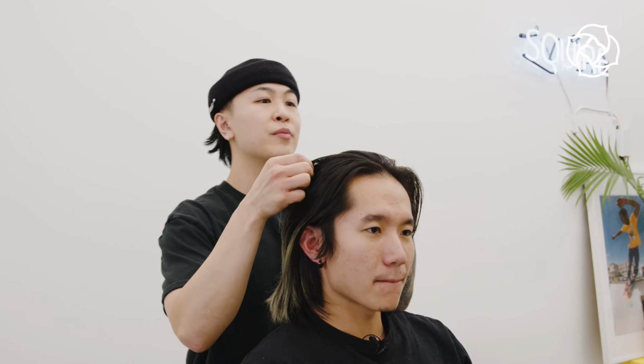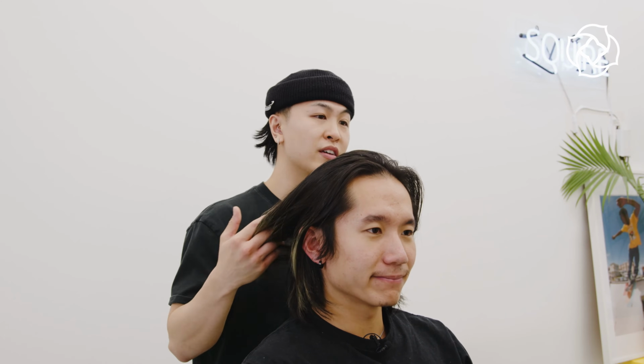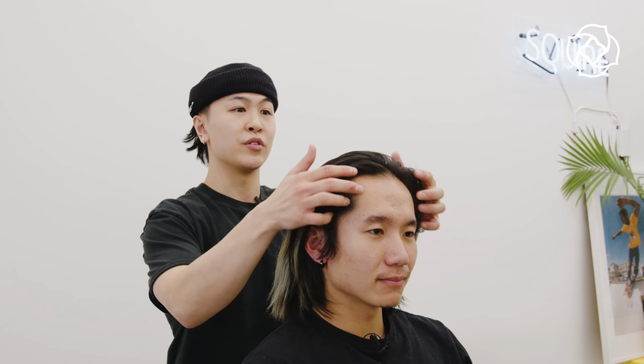Okay, Calvin, you did sign up for the consultation. So what we're gonna talk about is your face shape, hair type, texture, density, to come up with an ideal hairstyle for you, right? We're also gonna talk about hair care and some styling tips for the hairstyle that you choose, okay? So talk to me, dude.